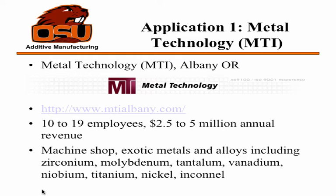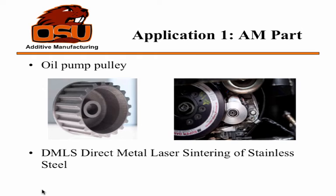What they focus on is manufacturing with exotic metals, as they define them, such as zirconium, molybdenum, tantalum, vanadium, titanium. One of the case studies that I saw was this oil pump pulley, a piece that was required by some guys who participate in what they call English racing in Washington. They needed to redesign the pulley because the conventional pulley that came with the engine manufactured by the vendor was raising too much pressure.